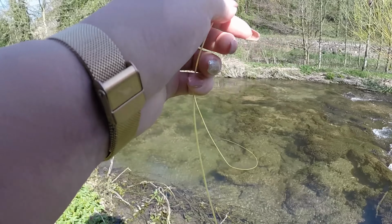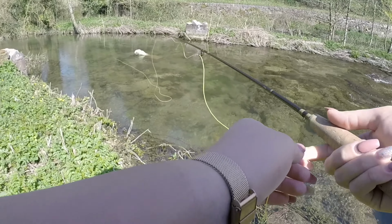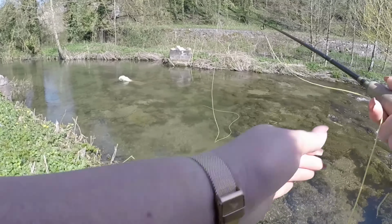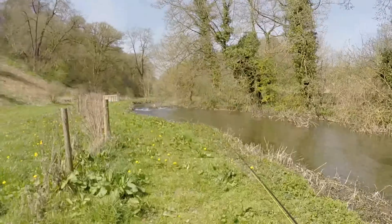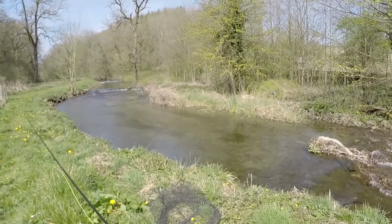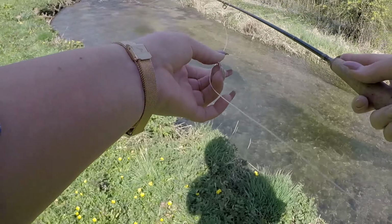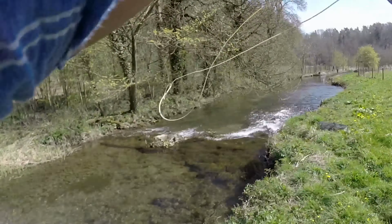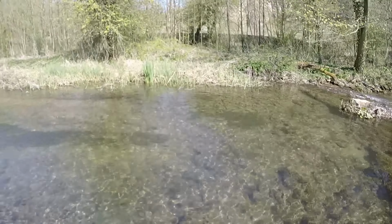And there the fish goes. Completely spooked. Literally as soon as my line landed on the water, the fish was gone. Well, I guess it's progress that I didn't spook it when I was casting. Does that count? Is that one gonna count?